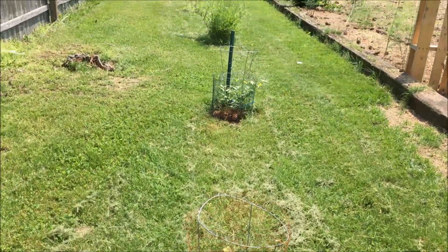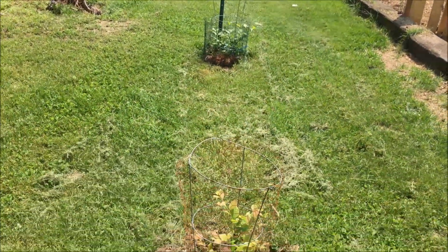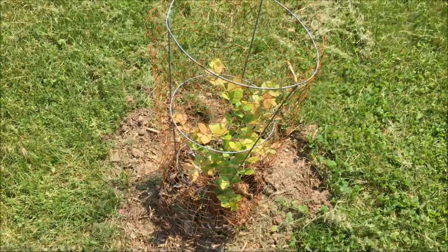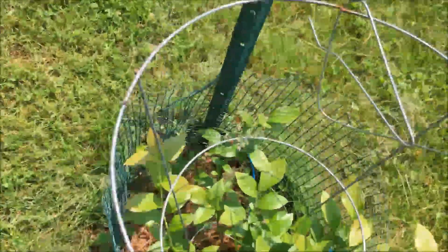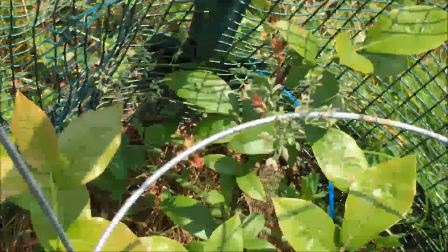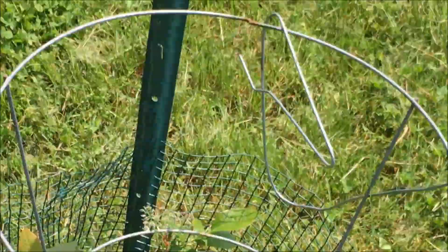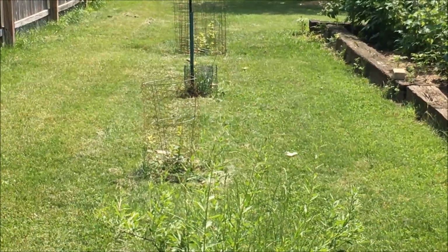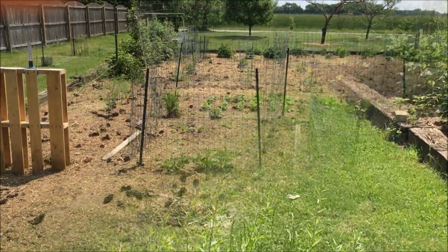Here's my little blueberry row. I put these in last year. You may recall the rabbits ate them down to nothing over the winter, so I caged them, and they are coming back wonderfully. Check this out. I even had some blooms on there. Not sure if I'll end up with blueberries or not. We'll see. But this is looking good. And I also have 5 more plants up front in front of the orchard. So in a few years we may have some blueberries.